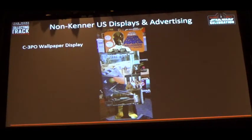So, I don't know if you guys noticed this or not. I don't know if it was this wall. It was actually probably the final wallpaper. You guys were watching the 40th anniversary presentation of the Carrie Fisher memorial, and in that first shot, there was that Empire Strikes Back wallpaper in the background. It was very interesting. It wasn't this display, but it was the wallpaper in the background.